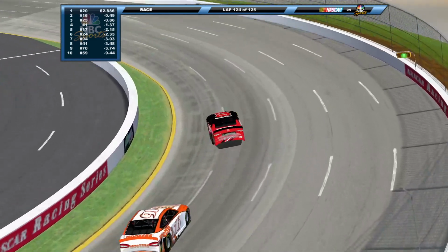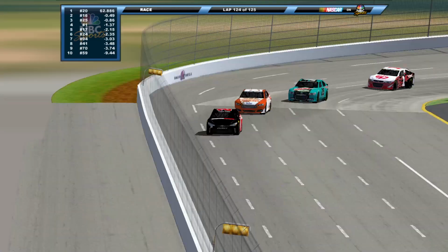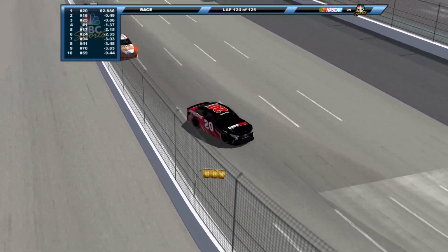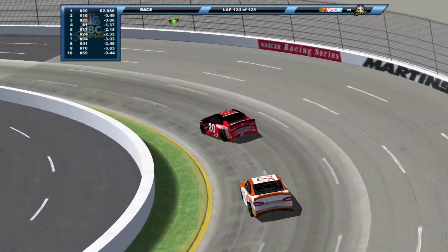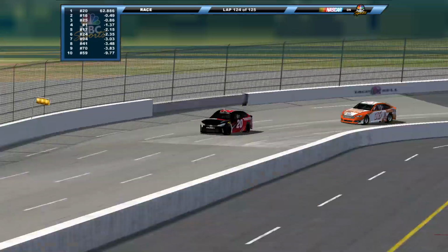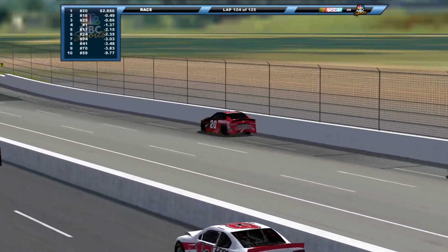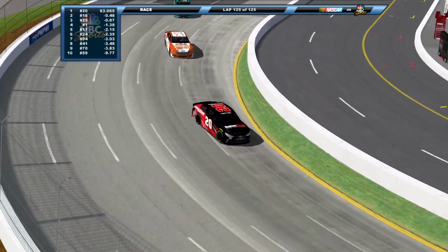Two to go here. Logan Cribb looking to take another short track win. I mentioned that he was a great short track racer. He's just proving us right here. White flag is in the air for Logan Cribb. Gonna be a heartbreaker for Alvin.